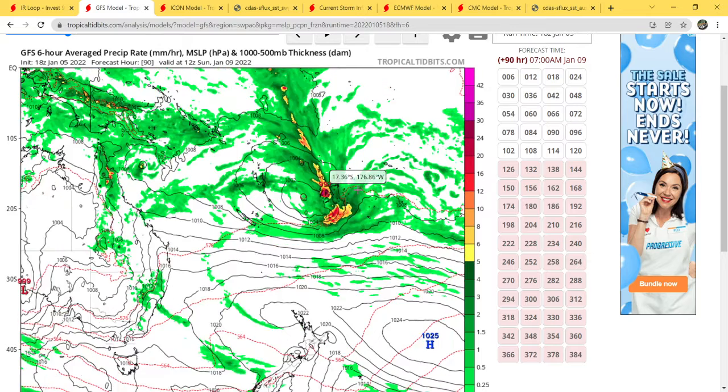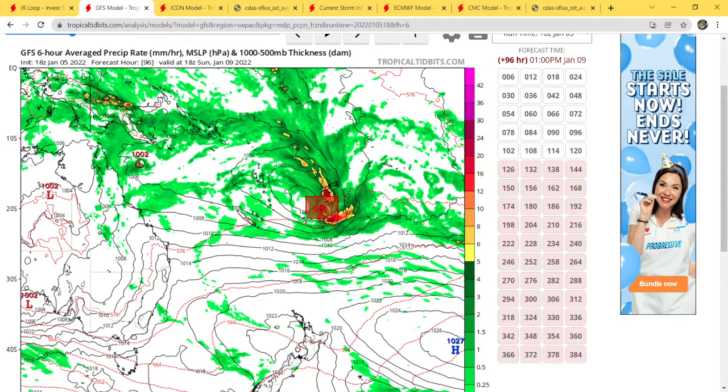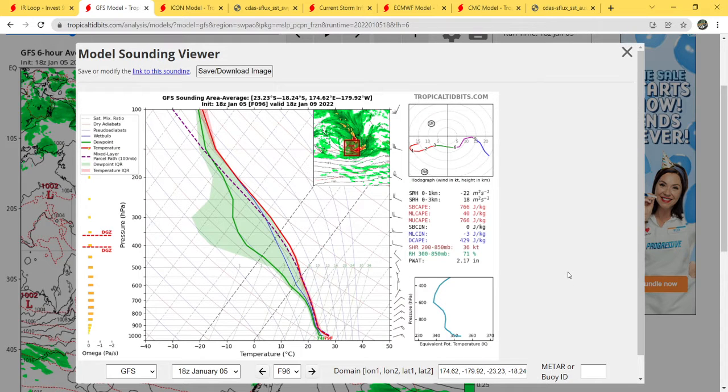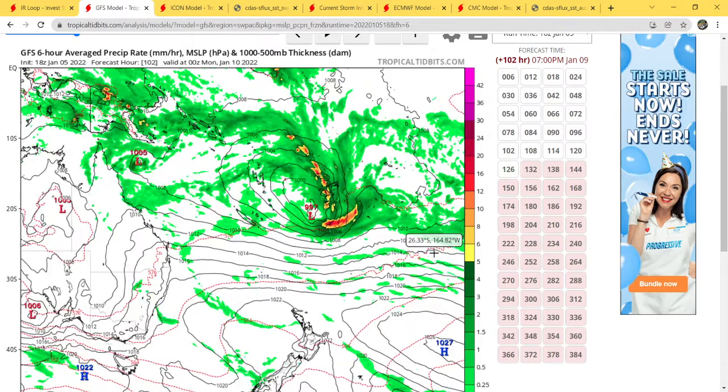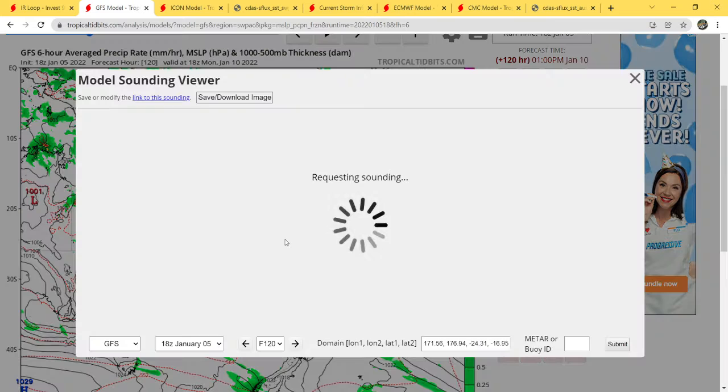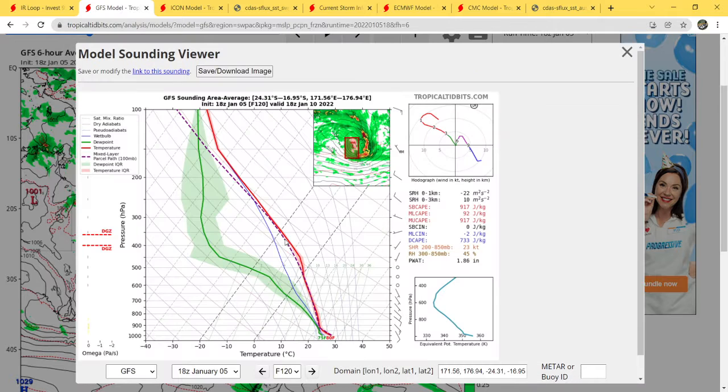At 96 hours, it's still pretty much a big mess here. Holy cow, 36 knots of shear. That's definitely not going to cut the mustard. And 71% relative humidity. As you can see, it takes a while for this to really get going, according to the GFS, as the shear is just not letting up in the next 5 days. And you can see the relative humidity really dropped off a cliff there, down to 45%.